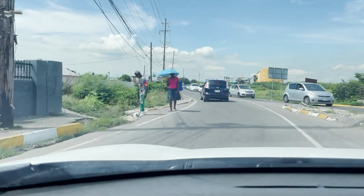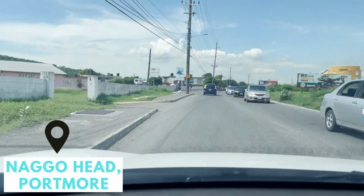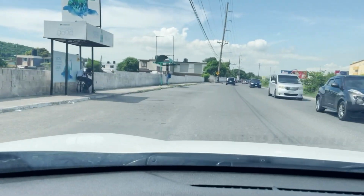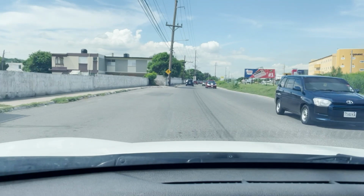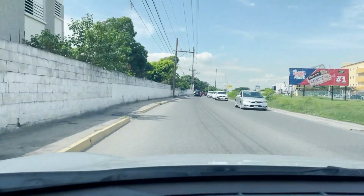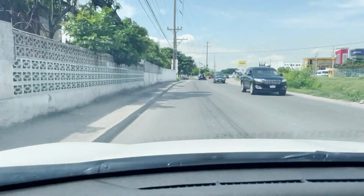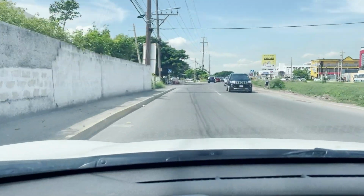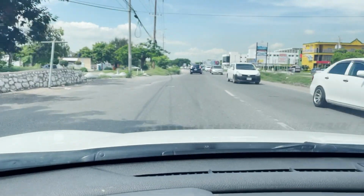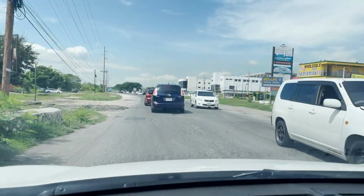Alright, so here, heading to the new development. We're going to reveal the name later on in the video. Alright, the new Chemtech development. This is Patroen Road. We're going to make a right turn up by the Texaco gas station onto Municipal Boulevard, and that's where the community will actually be located.